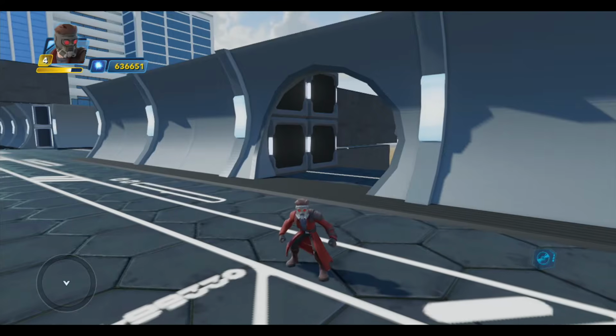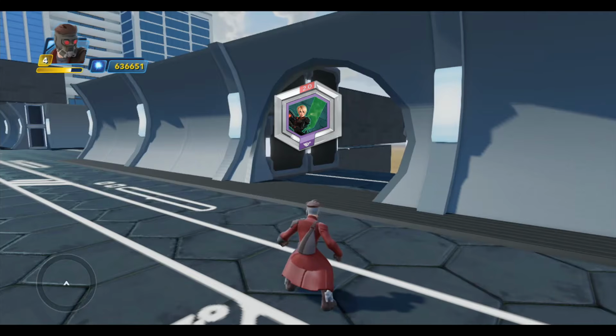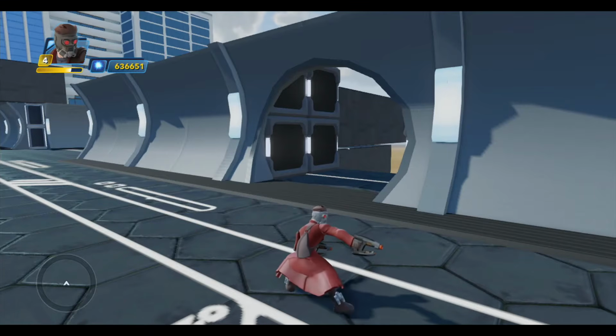Now, to build this area, we will need the Calhoun's Command Terrain Customization Power Disk, which will give us a wall texture that we can use for the elevator and the hangar bay. And let me put that on my base. And I do not want to switch my entire world to that.